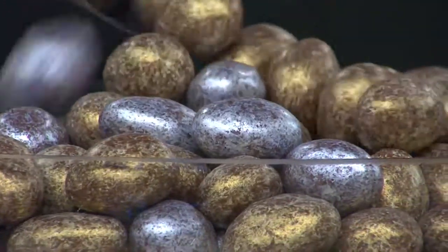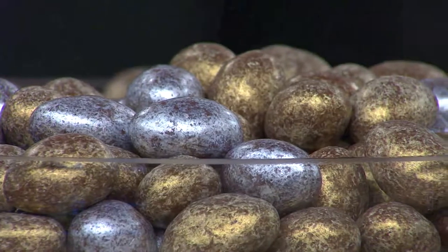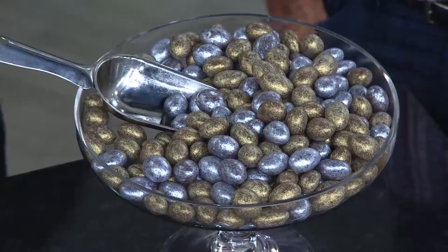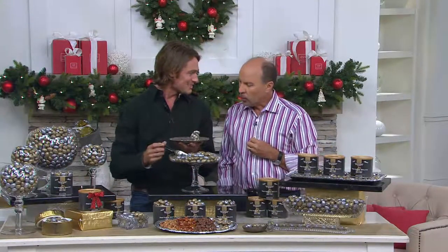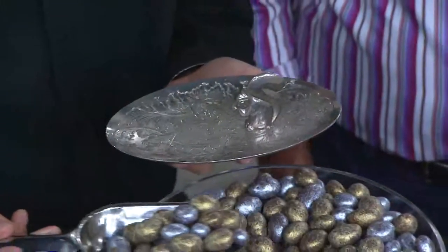And we want you to pull out your special china. Pull out those one-of-a-kind dishes that you may not have used for years, because this is the kind of treat that justifies it. We actually have a special Squirrel brand silver dish that we wanted to share. This is an old antique dish with the Squirrel brand.